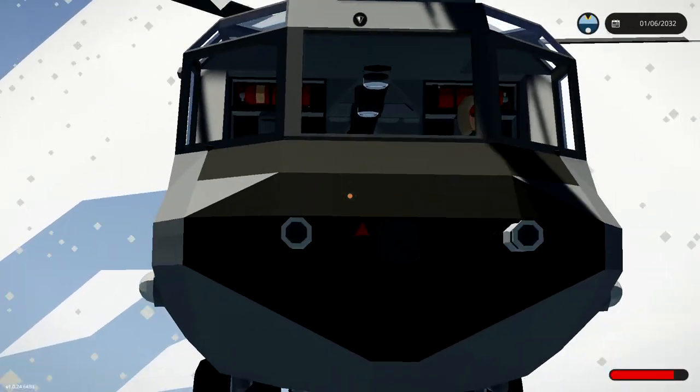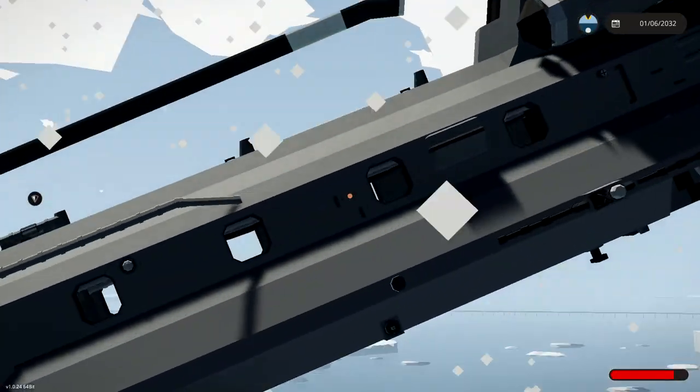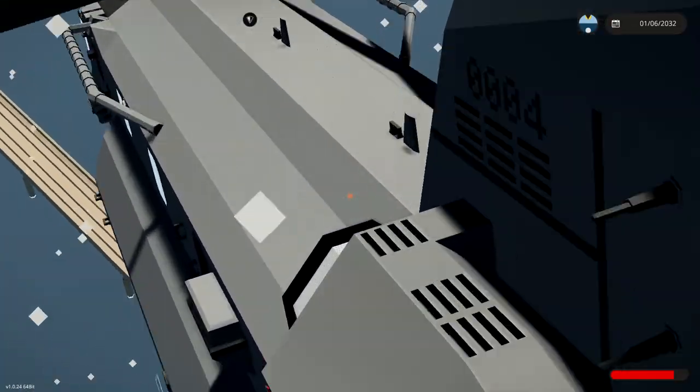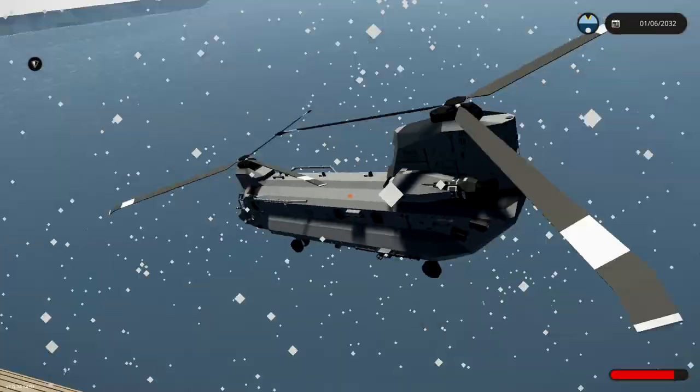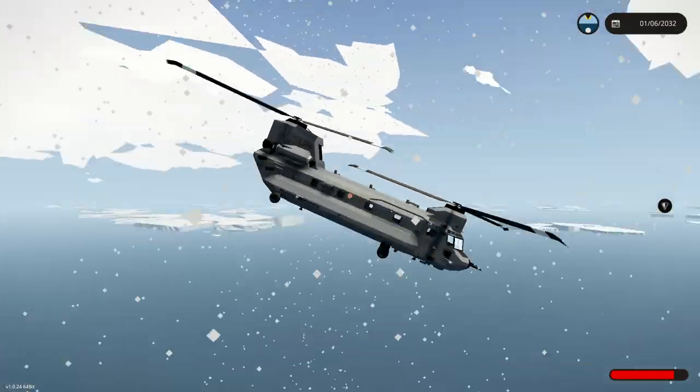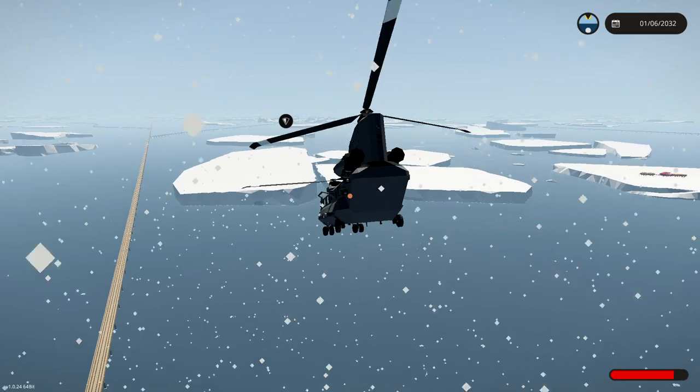There is a few buttons that I want to press, though. There's a button right there. I did notice a button on the side of the engines, too. There's a button right there, and there's a button at the top, too. So I want to press all of those buttons, just to see what they do. There's one up here as well. Yeah, I want to test all of those out, just because I guess I can.